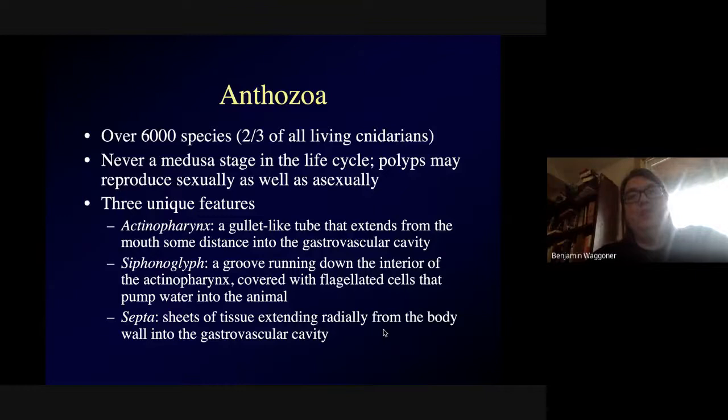And then the siphonoglyphs will reinflate their gastrovascular cavity with water. So by doing this, they can expand to a pretty large size or shrink down very small very quickly, using that siphonoglyph to pump water in and then contracting to squirt it out. And then finally, you've got sheets of tissue that extend from the body wall into the gastrovascular cavity. So a typical sea anemone in cross-section is going to look like this.